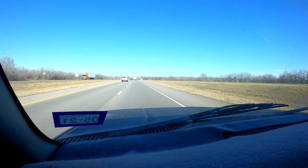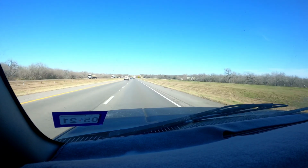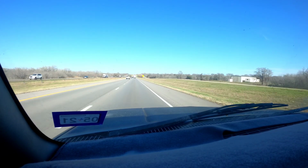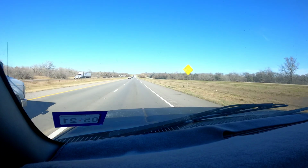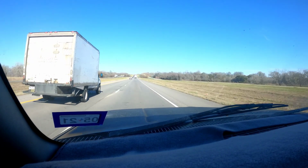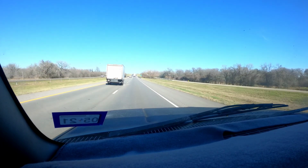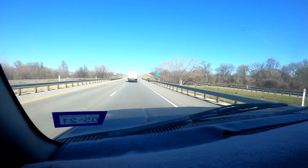One thing to consider too, if you're going to travel through here, the interstate highway system moves pretty quick coming through this area. In fact, I'm laughing as I make this. I'm in the low 70s and I've got a box van passing me. So anyway, I'll catch up with you guys in a few minutes. Let me get a little bit further down the road, and we'll check back in then.